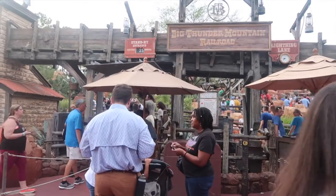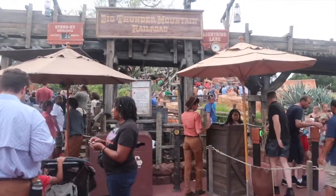It's been a very long time, but I'm headed on Big Thunder Mountain. Unpopular opinion, but I do not like this ride. It kills my back. It's painful to me. I know everyone loves this ride, but not my fan.